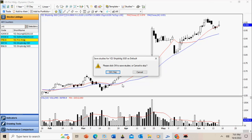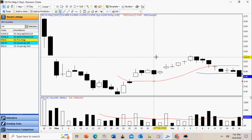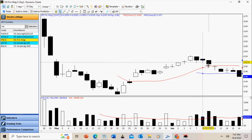This is Yangzijiang Financial Holding. Now, I mentioned in the previous videos that there is a resistance at this level here. This coincides with the gap. It's also a high volume area, and that is at 545, and it actually retraced from there. Again, towards the end of the day, there was a bit of selling and it traded a slightly bigger range with increased volume.